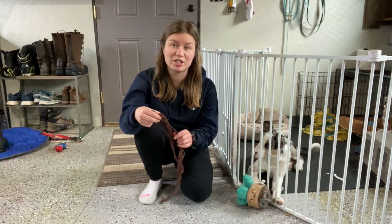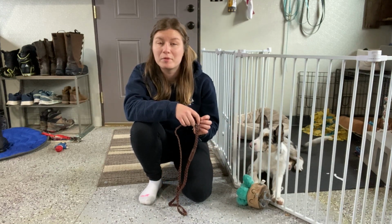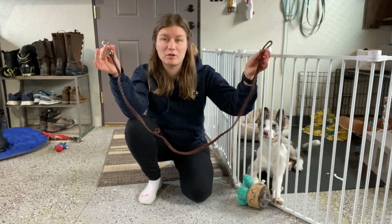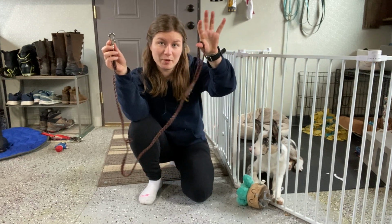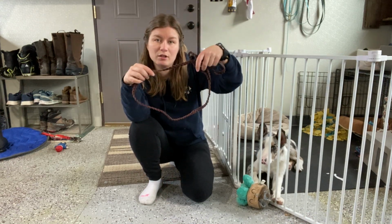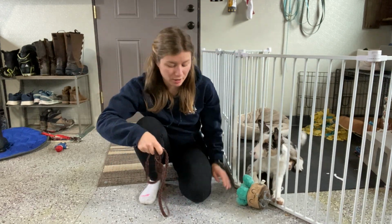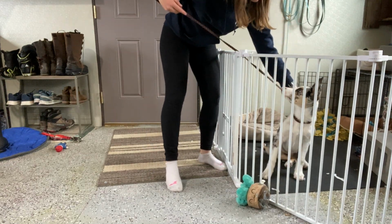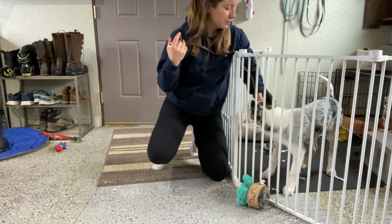What I suggest is, if you can't get a harness on your puppy without your puppy running away from you or shying away, you can just make a slip lead out of any normal leash. This is a normal leash. It's got a clip on one end and a hand loop on this end. You can make a slip lead out of this by passing the clip through the handle. Now you have a slip lead. So now if my puppy is scared of having the harness put on, I can simply drape that over his head and over his neck and I have him contained.